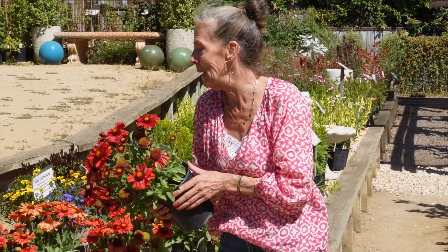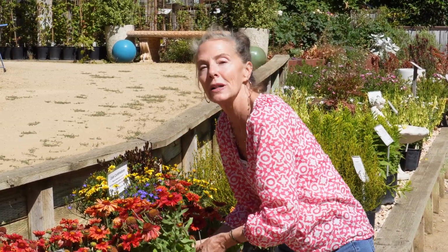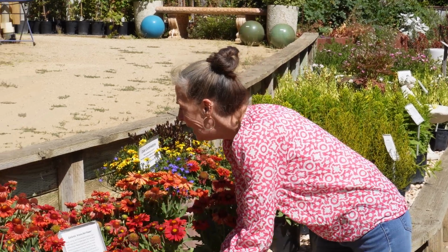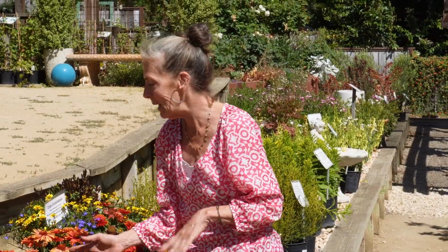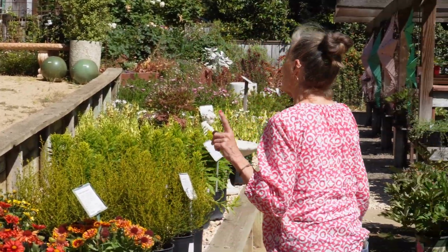You know, it doesn't get very big. It takes care of itself most of the time. Gophers do not seem to bother it. I noticed that in my own garden, but oh my goodness, pollinators love it. And it's like one of those plants that just makes you smile, so can you have too many of those in your garden? I don't think so.